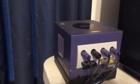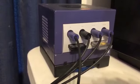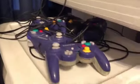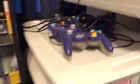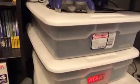There's my GameCube with the Game Boy Player below that lets you play Game Boy Advance games on it. And I do have the controllers out because you never know when your kids are going to come over. Actually, we do know. Katie lives in Lubbock, 5 hours away, so she lets us know.